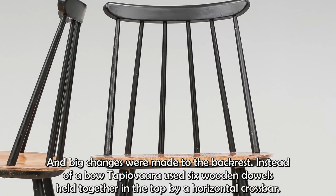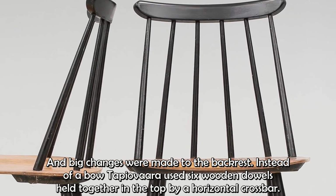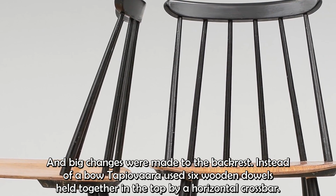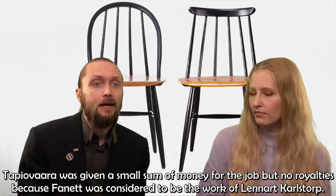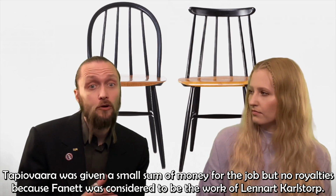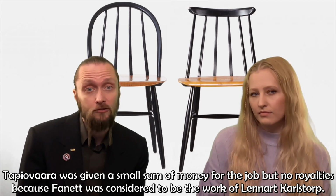And big changes were then made to the backrest. Instead of a bow, Tapiovaara used 6 wooden dowels held together in the top by a horizontal crossbar. And Tapiovaara was given a small sum of money for the job, but no royalties, because Fanett was considered to be the work of Lennart Karlstorp.